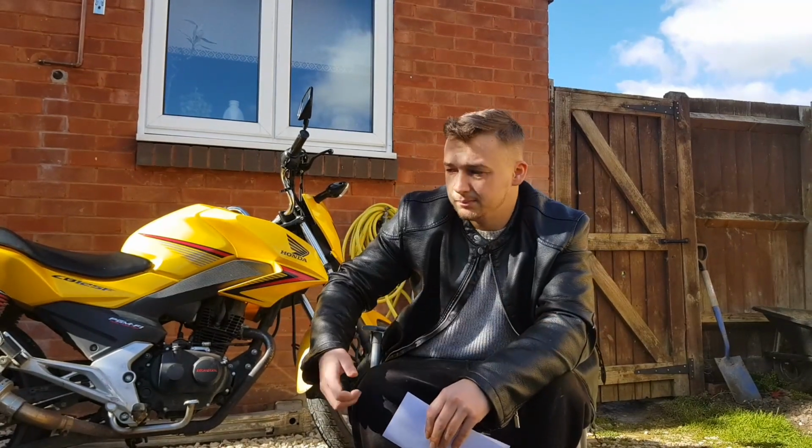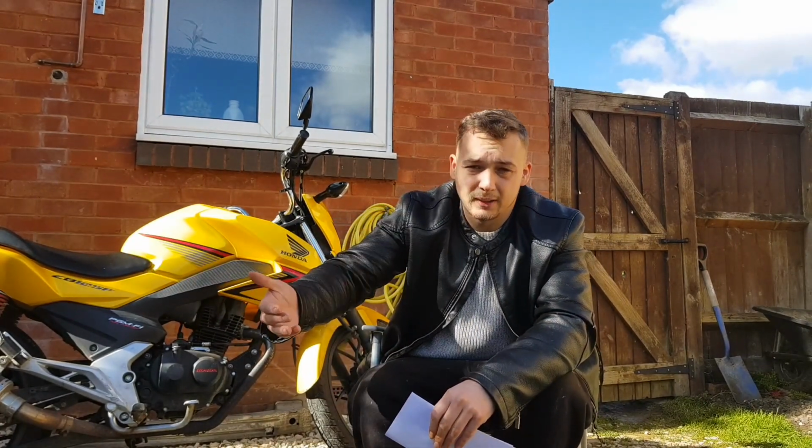Another great feature, in my opinion, is how much the bike weighs. Weighing in at 128 kilograms, it is extraordinary. It has benefits where you can literally pick up the back end, move it around easily, and it's very easy to park.